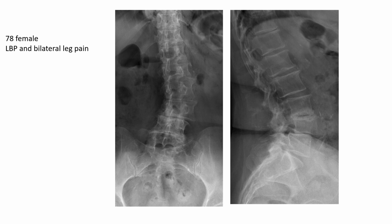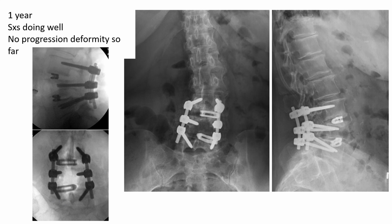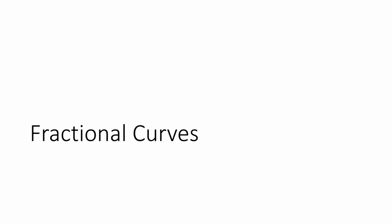This is an example, a 78-year-old female, low back, bilateral leg pain. You can see she has a little lateral listhesis at 3-4, early degenerative scoliosis, a degenerative listhesis at 4-5. Is stenotic across mainly 3-4 and 4-5, and a short segment fusion will work for this patient. Will she progress over time and that cephalad level will become more scoliotic and require treatment? Maybe, but there's a good chance in her lifetime we'd never do anything. No further progression.